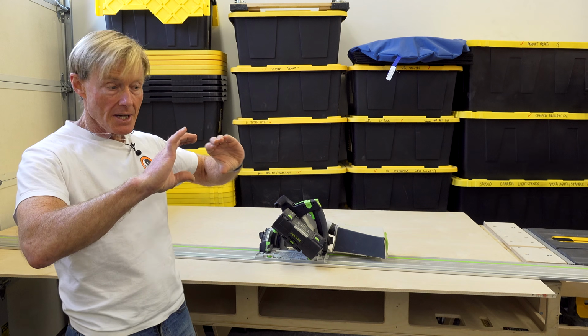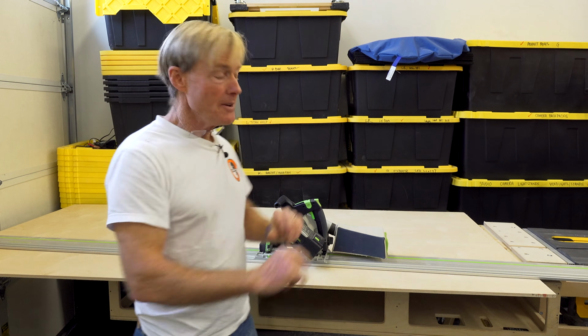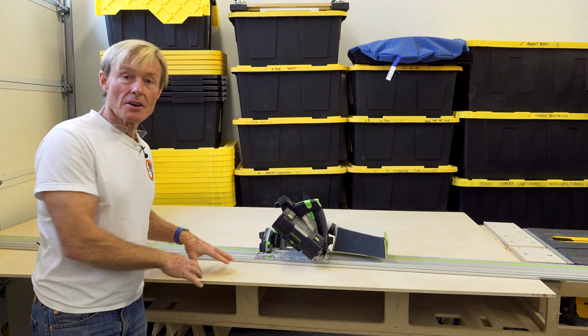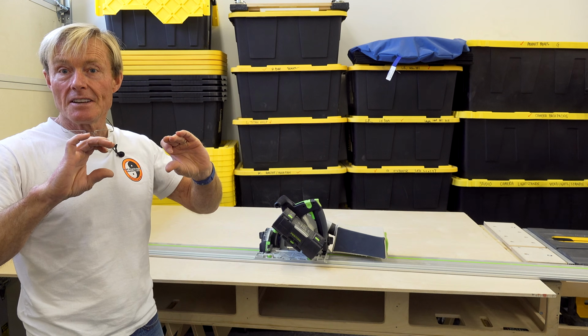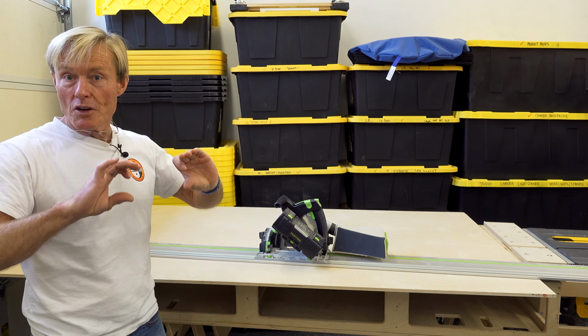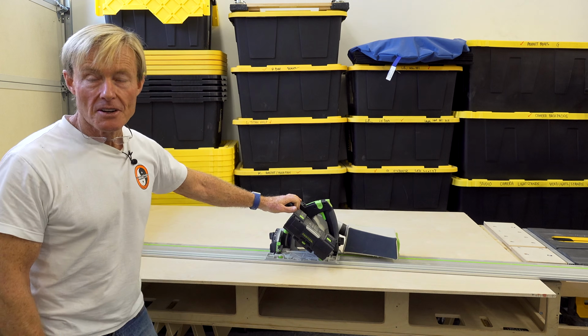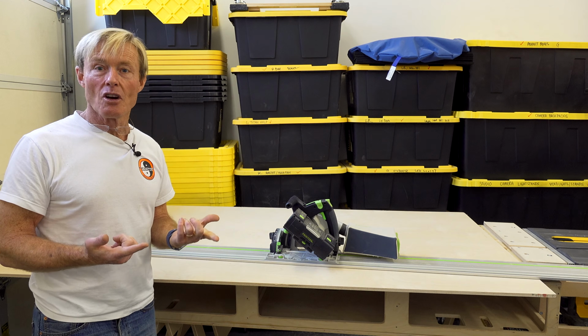They don't move independent, and they move past the blade. With a track saw, the table or the track and the material don't move independent of each other. In fact, they don't move at all. And then the motor, or the blade, moves across the material. So you get the same results.